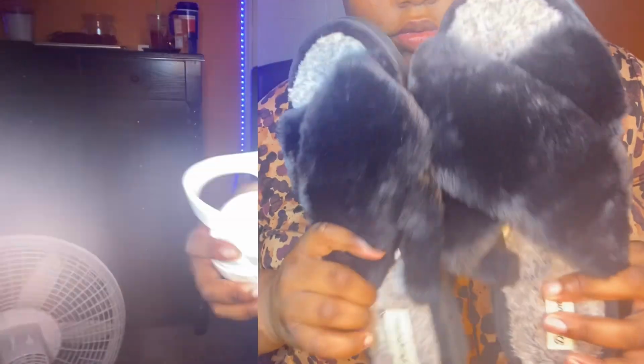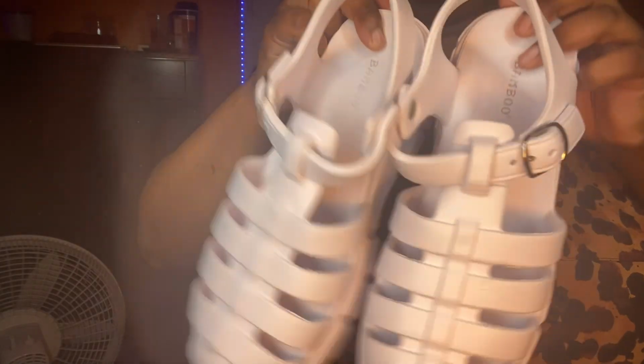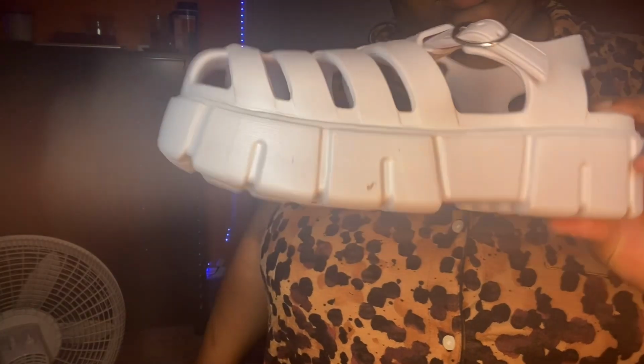Nice and comfy. And then I got these nice shoes. I didn't end up packing them in the bag because I felt like I brought too many big shoes. It was going to weigh the bag heavier, and my bag needs to be 50 pounds. So yeah, y'all gonna see why.